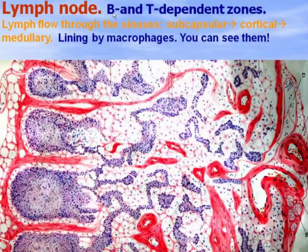They are composed of B lymphocytes, and there is a T-dependent zone between, the paracortical zone, composed of T lymphocytes. Consequently, here and here, in B lymphocytes, antigen-dependent proliferation and differentiation take place, and here T lymphocytes contact with antigens and proliferate and differentiate.